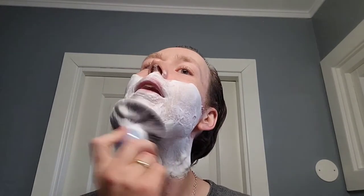This lather is looking great. You did see how little I loaded there. And as you can see, it's just exploding.